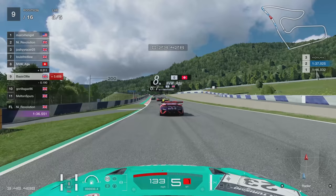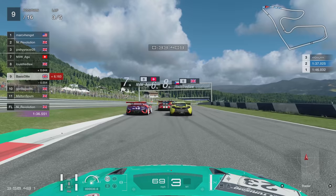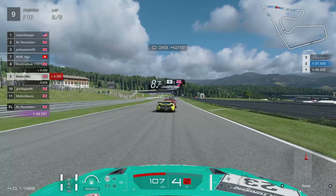One thing I haven't actually mentioned in this is that I made a standing start, because I'm fed up of rolling starts. Every time you do a rolling start, I feel like it just reduces the action on lap one. Yes, you could say more penalties are going to happen, but I just feel like it feels better.